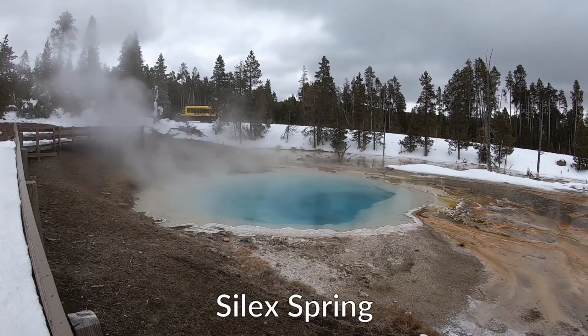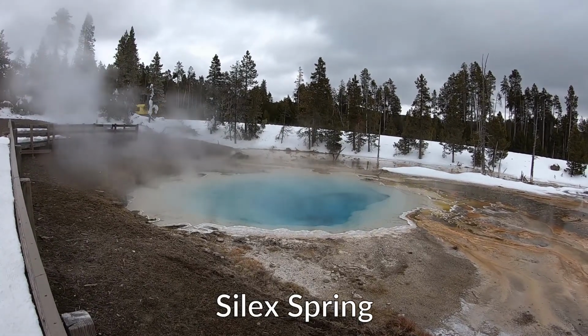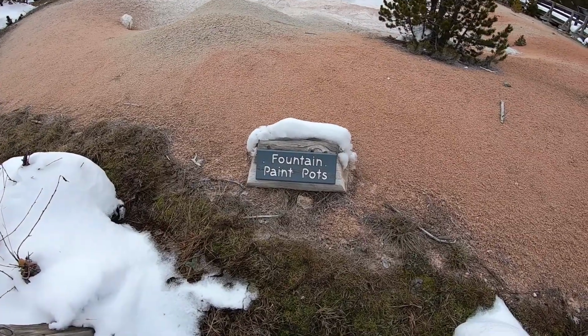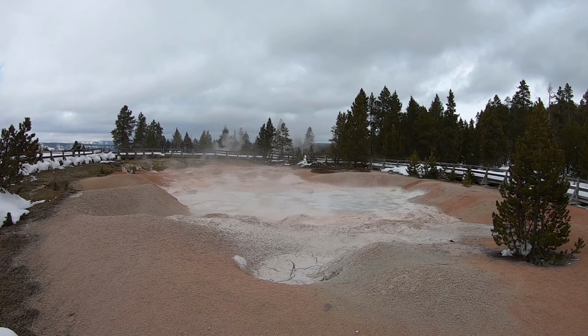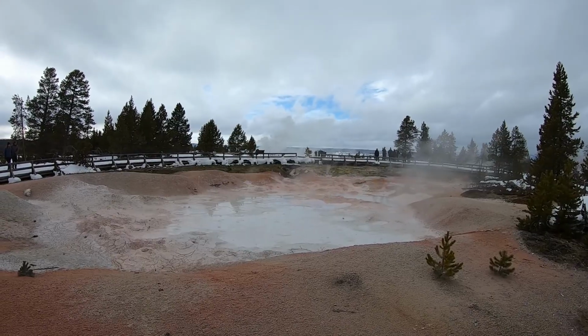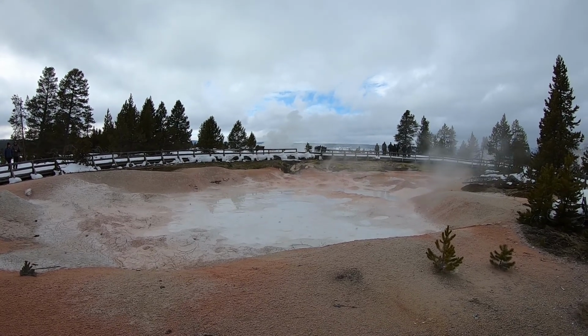On the way back, we stopped at the Paint Pots, which is a geothermal feature which showcases a large mud puddle on top of a caldera. This combination causes large bubbles to continuously be released through the mud, creating a scene that belongs in a dinosaur movie, rather than a national park.